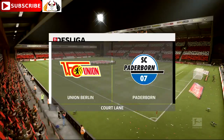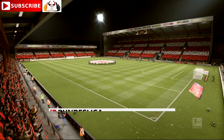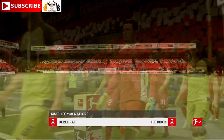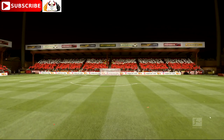And a warm welcome on what is an ideal night for football, you've got to say. This is Derek Ray, joined for commentary by former England international Lee Dixon. And very much looking forward to bringing you live action from the Bundesliga in a matter of moments. It's Union Berlin, and they take on SC Paderborn.